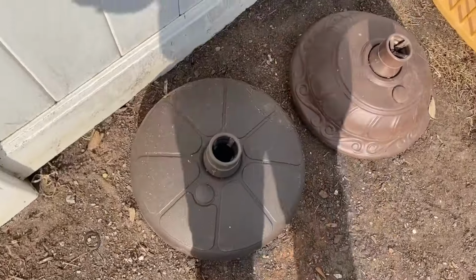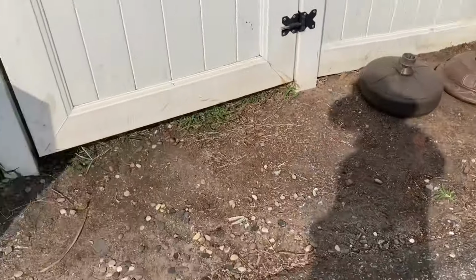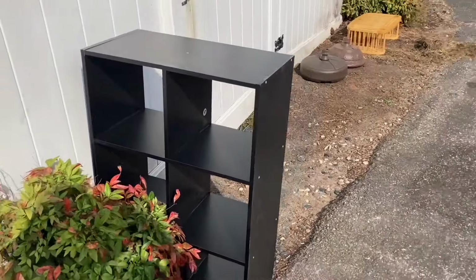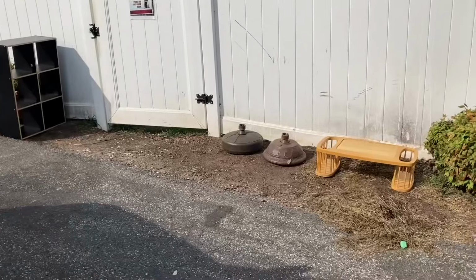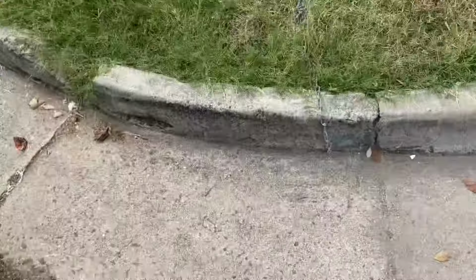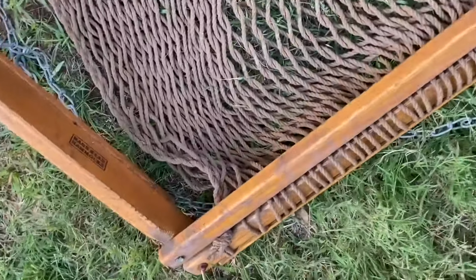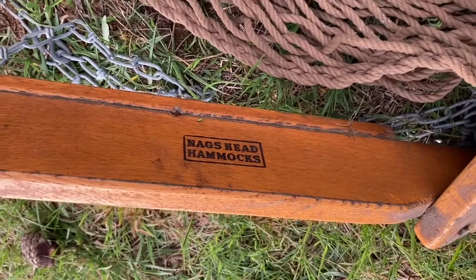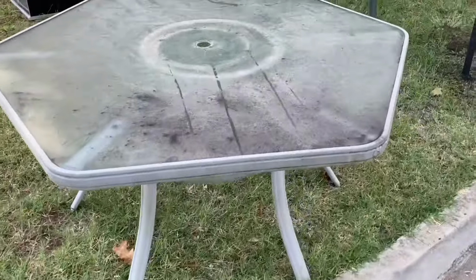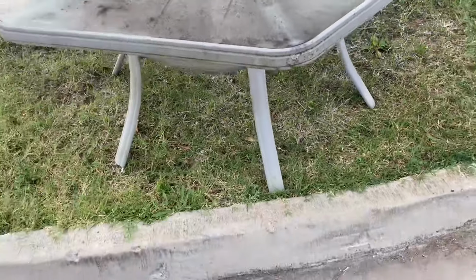Are these umbrella stands? Shelf unit. Wait, there's more stuff. Wow, look at this. Nags Head hammocks. Look at this big old table. Oh my god, this thing is huge.